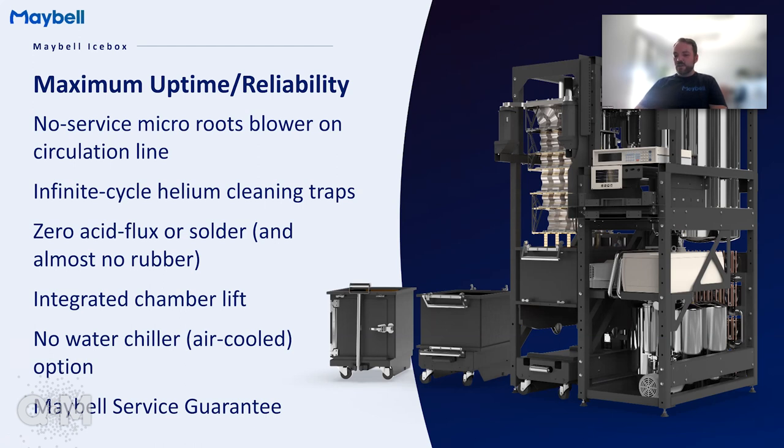We've replaced the liquid nitrogen traps with a set of cycling internal helium traps that can run indefinitely with no need to ever heat up the fridge in order to clear out your traps. We've removed all acid flux and solder from the system. All of the internal connections are welded, vacuum brazed, or metal to metal. And then we've done little things like integrate a chamber lift and put a door in.